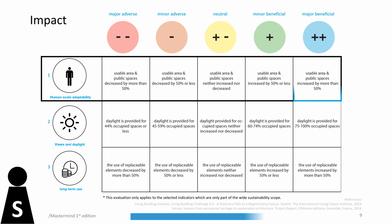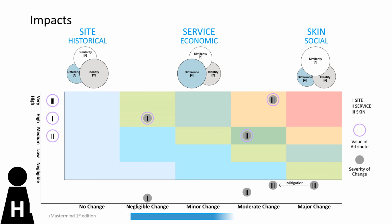As for the heritage impact, the tower's position as a historic center of the city is well preserved. The new services are well designed but still require more investigation. The skin is partly changed in a clever way due to technical requirements.